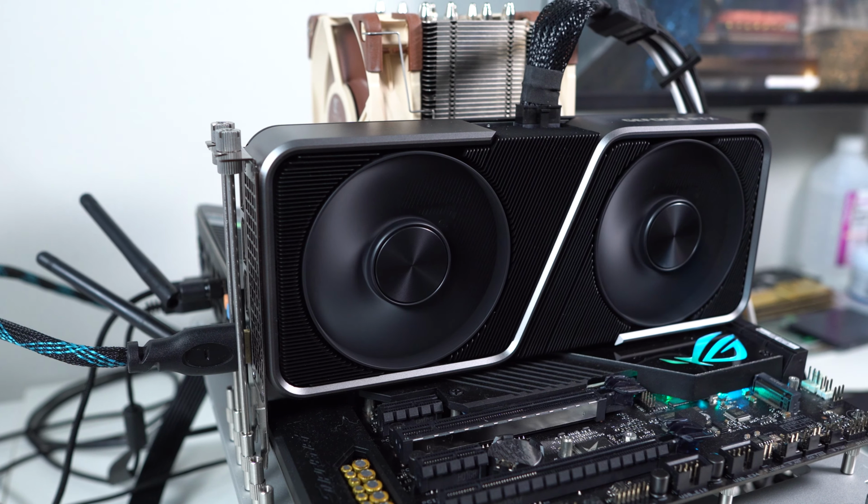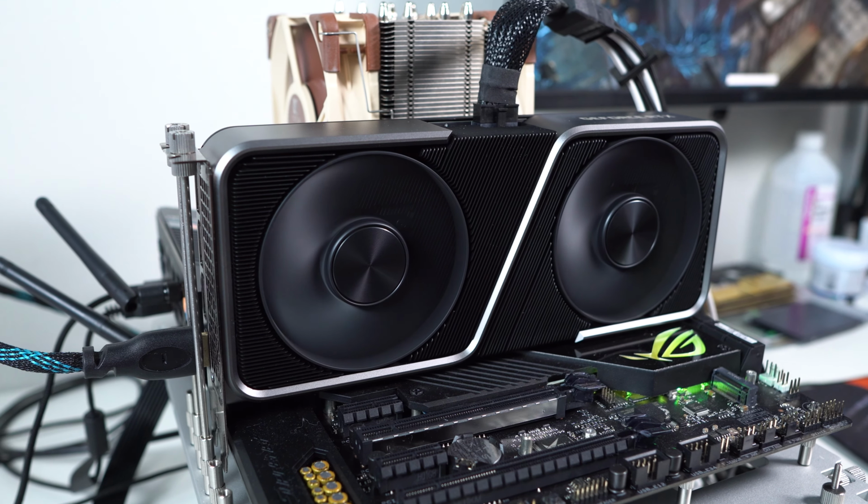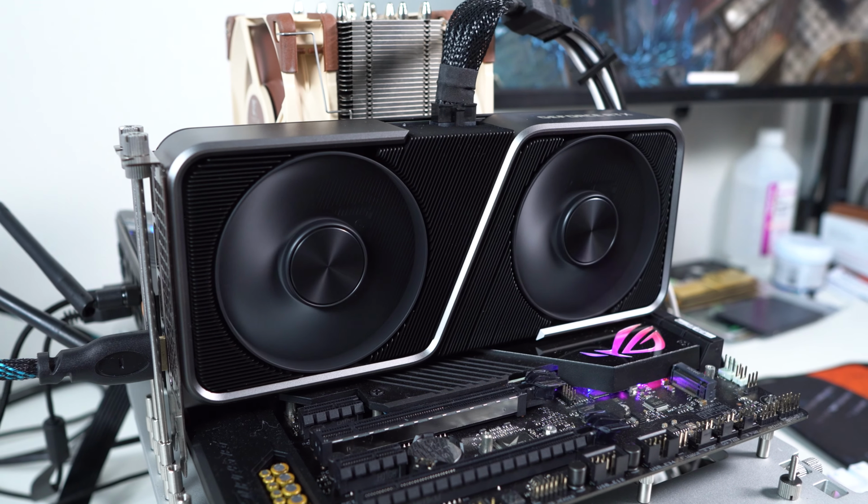In our testing, we were able to max out all of the settings in all of the games that we used to test, and it easily hit over 60 FPS with a lot of titles going into 80, 90, 100 FPS. So I think it's the perfect 1440p card.